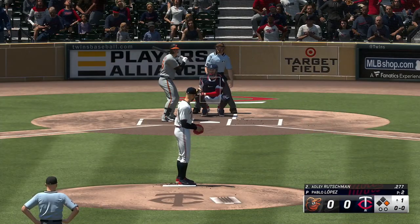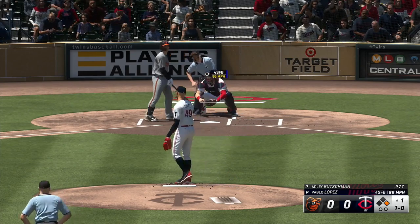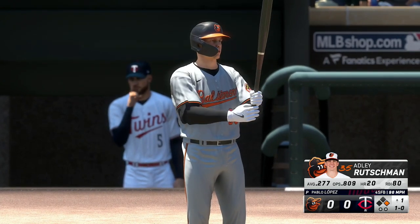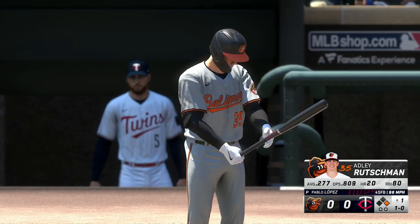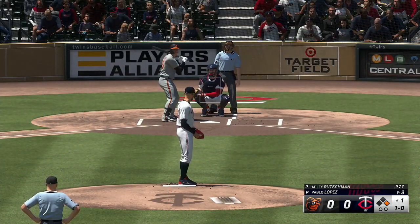Here's Adley Rutschman. And a good eye there. Good speed on the base path. He handles the bat very well. I wouldn't be surprised if the skipper puts on some type of hit and run or run and hit.